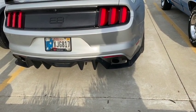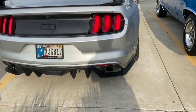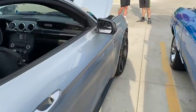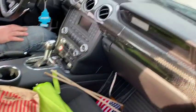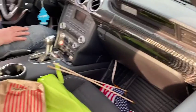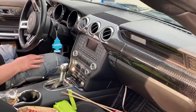Give me one more. Yeah. I like that. This bad boy. My daily driver. Tonight, it's people that wish they had a daily driver like this.